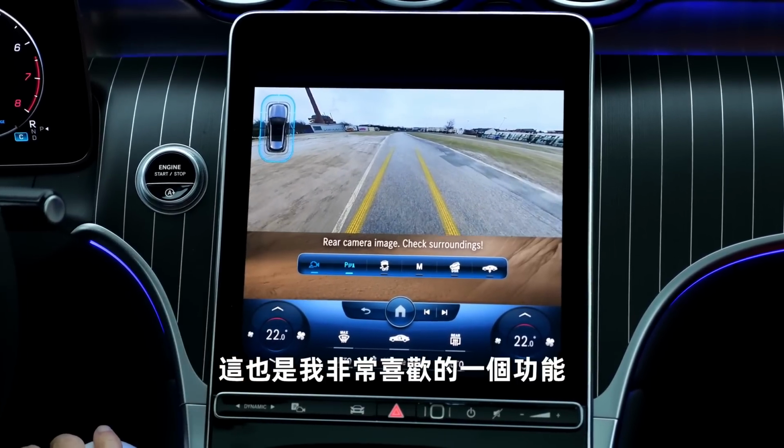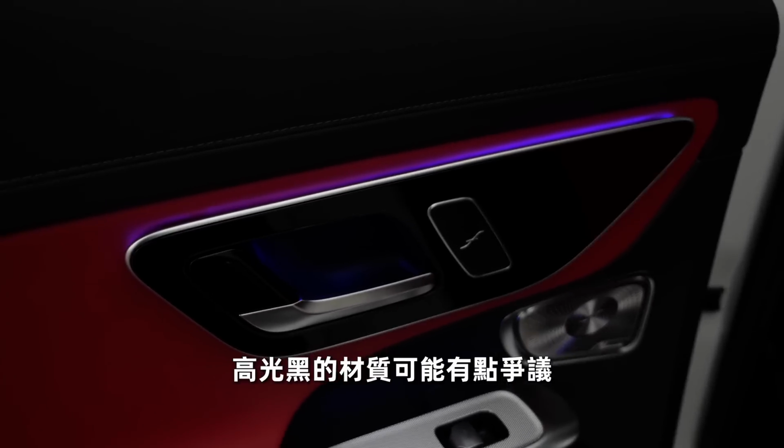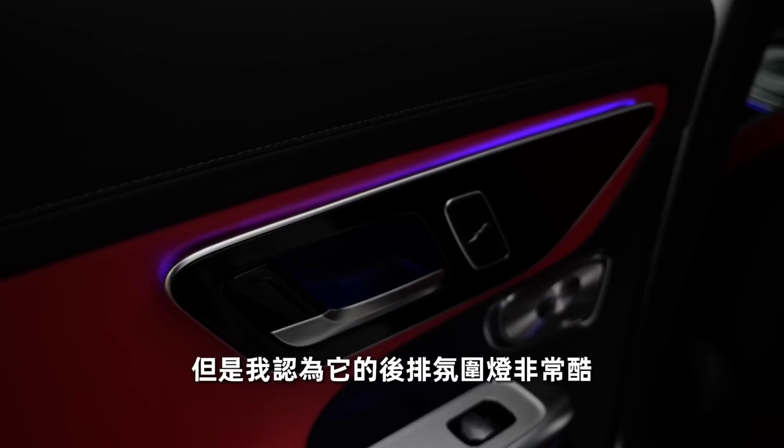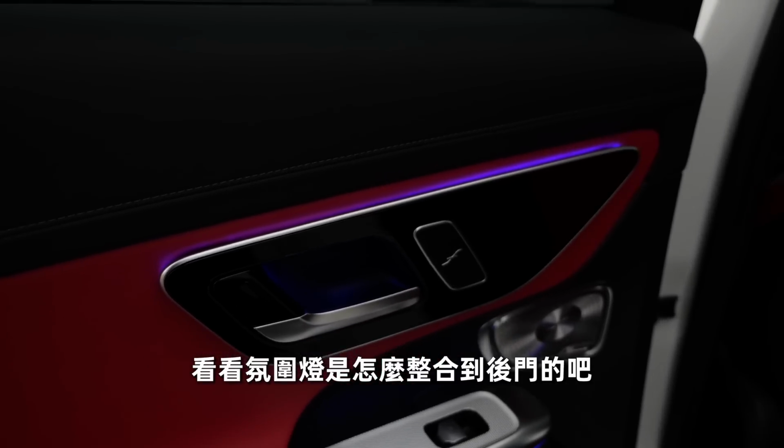That's also another feature I really love. We can argue about the high gloss black surfaces, and I don't like them, but what I found pretty cool is here the illumination also in the rear. Look at that, how the ambient lighting is also integrated at the inside of the rear doors.